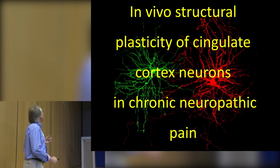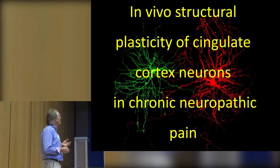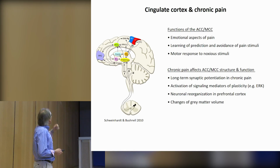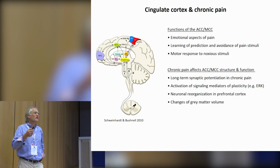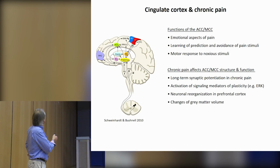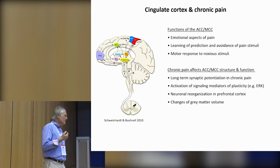So now we're asking, are there any structural changes in the cingulate cortex in chronic neuropathic pain? You're looking here at an area which is the cingulate cortex, so ACC, anterior mid-cingulate cortex. The nomenclature, I think this has been pointed out by a previous lecturer here, is a bit complicated in this cingulate cortex. But what you can see here is that this region is one of the central regions, with many arrows going to this region for producing pain states.